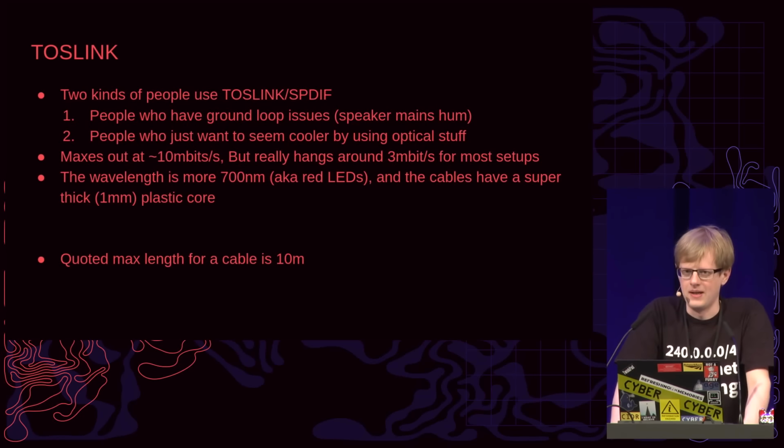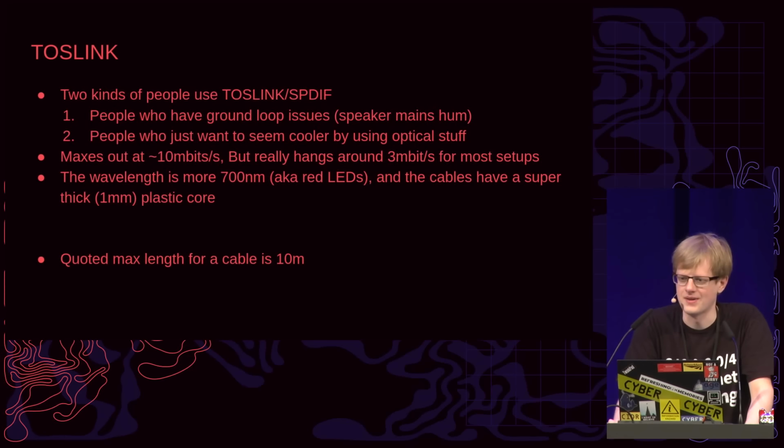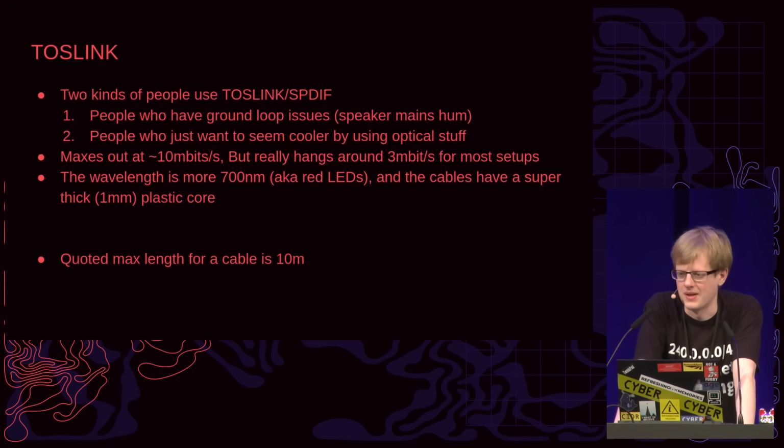Toslink is remarkably slow as far as optical transmissions go. It's like 10 megabits if you spec it out as 7.1 surround sound. But realistically, if you're putting a stereo signal down it, it's just 2 or 3 megabits. The wavelength isn't really even a laser. It's just a red LED in almost all cases.